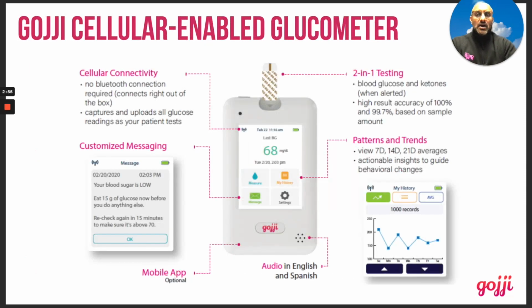Let me dive now into why Gojji's multifunctional meter is very unique and one of a kind on the Medi-Cal formulary. So at the top left, you're going to see a cellular signal. That is because once patients test, immediately it connects to one of the cellular networks, just like your cell phone, and the data is sent real time. What's cool about this is that it actually does more than just glucose. It does ketones and it also does cholesterol. On the Medi-Cal formulary, only the ketone and the glucose test strips are covered.